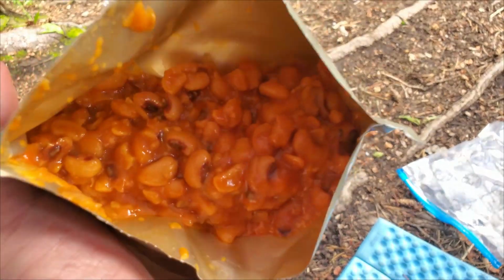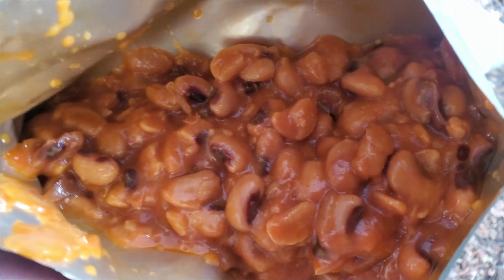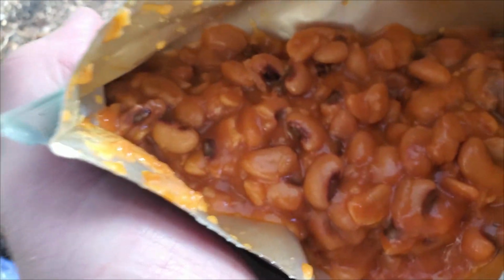Okay, here's what we're looking at. It looks more like beans and tomatoes to me. I guess those are peas. Are those black-eyed peas? I don't know, but that's what it looks like. It looks filling and satisfying. So, let us see how this is. Want some?